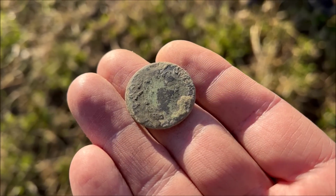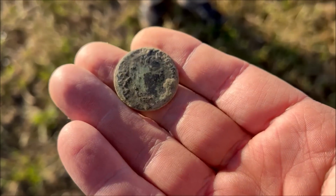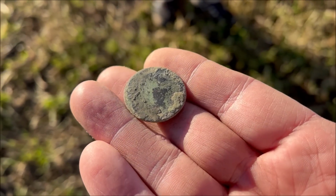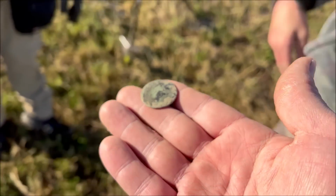Yeah, you're from down in Tennessee. You probably don't get a lot of Rev War coins, right? We don't even get large cents there. Really? No, barely. Well, you're lucky if you find one. I hunted with you last year, and he got some amazing War of 1812 buttons up here.